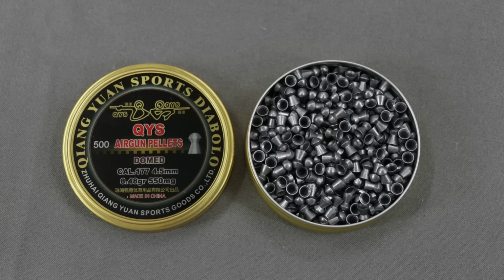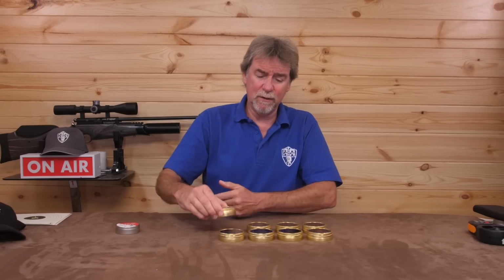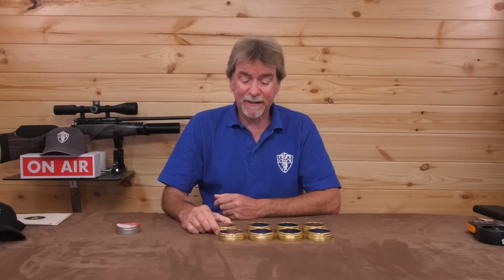The tins they come in are screw top, which I very much prefer, and if half of the tins of pellets I've used over the years had come in screw tops, it would have saved me a lot of time picking up tipped over pellets during that period. Let's take a closer look, shall we?